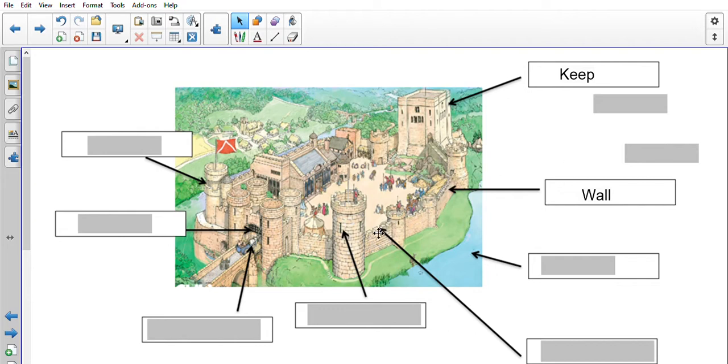That's a long word. Can anybody remember? I've taken the wrong one off. That's the bumpy bit. What was that one? The crenellations. I gave one away. I've shown you this one already. Can you guess it? The moat. Well done. And then we've got these little narrow gaps in the towers. What were they called?